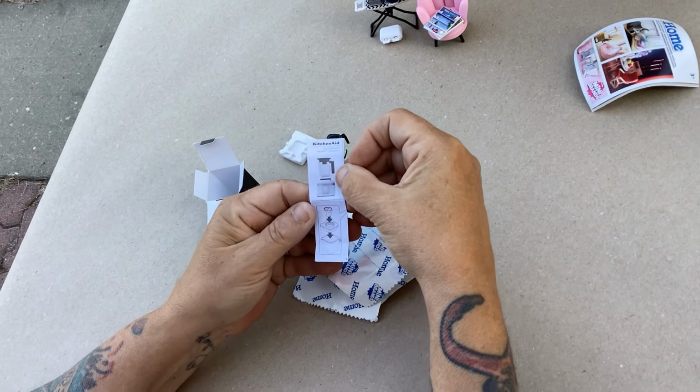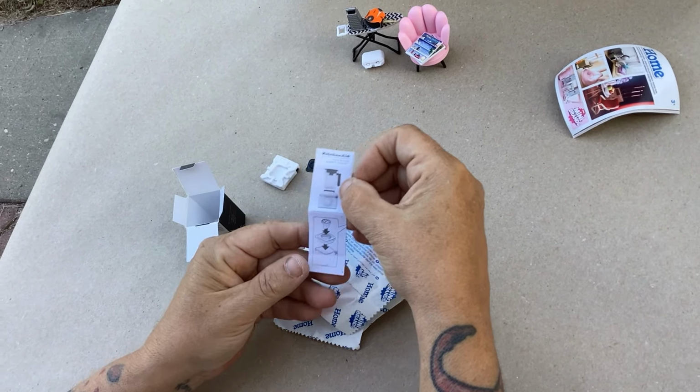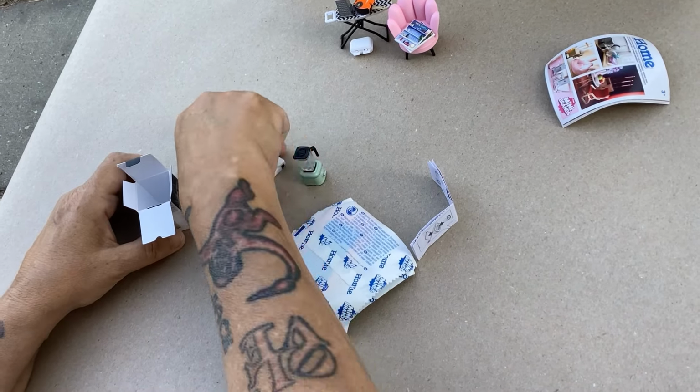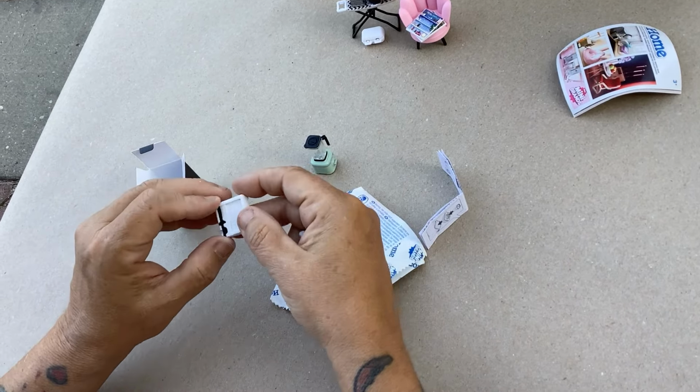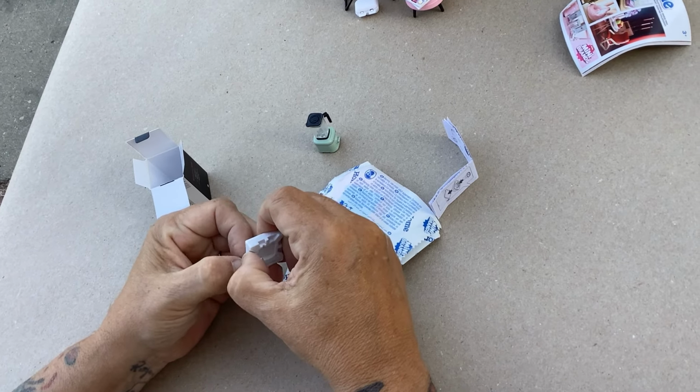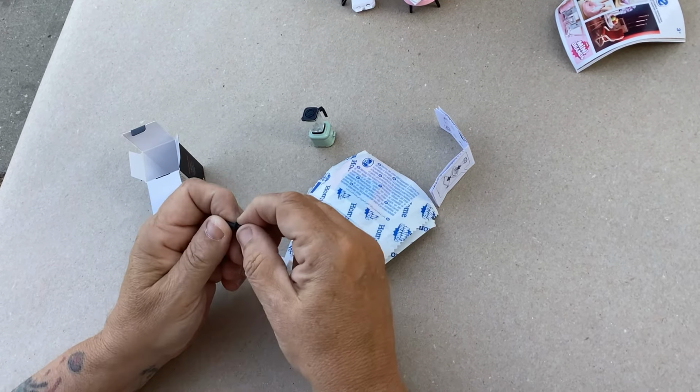And you can see here, it's got the assembly instructions. They didn't miss a beat on detail on this. This is super, super terrifically made. It is really good quality. Everything about it, like the way it's been painted.